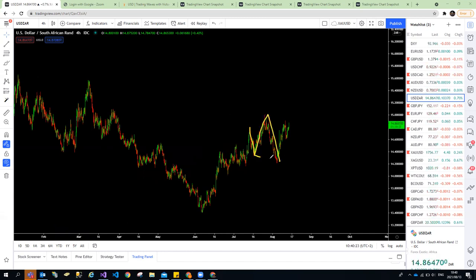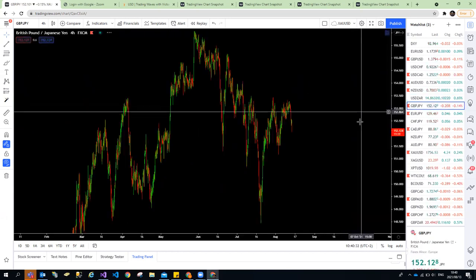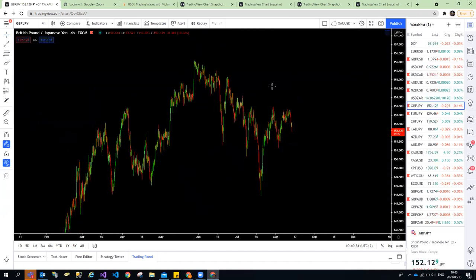It could be an expanding flat. If it is, then we're going to see more upside until equal X there. Strong, we are bullish US dollar ZAR. Pound pairs, going back in 3 waves. We were expecting this to break up higher and give us a structure like that. So this one has now made what looks like a flat correction because of the pound weakness. So we should see pound yen retest that low there.